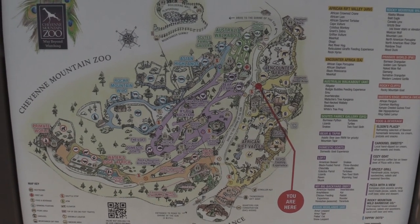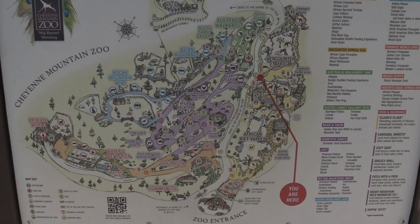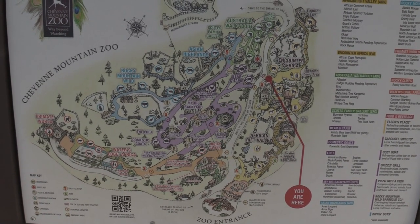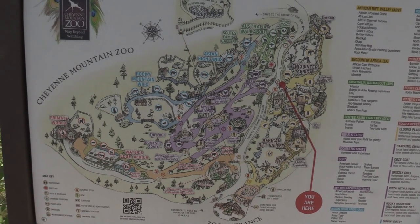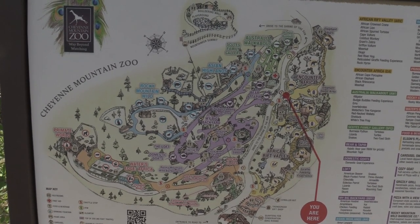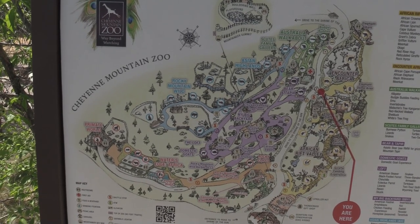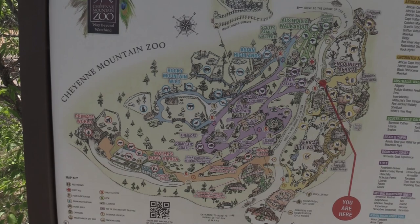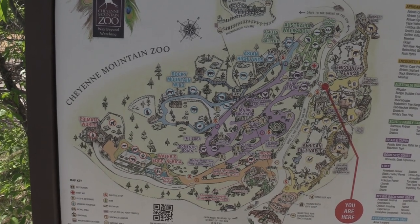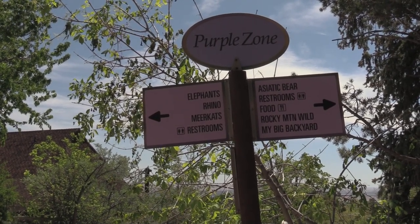All right, so I'm showing the map again. I just didn't encounter Africa. So I'm gonna head over to the left. Check out the bears and tapirs and Grizzly Hill, my big backyard, Rocky Mountain Wild, and make my way up to Asian Highlands and finally up to the Australian Walkabout. And when I walk my way around, I will come back and do the lower portion: Rocky Cliffs and Water's Edge, Africa and Primate World. So we'll see everything. There are signs up with arrows pointing to different areas.